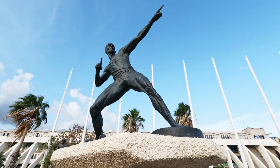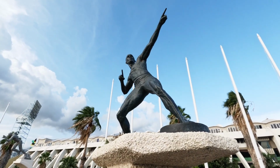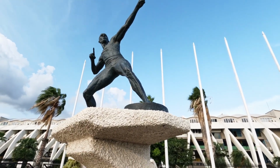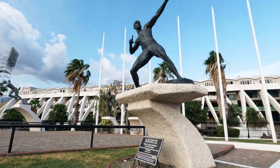Dominant sprinter, but possibly, maybe only flick at 1 second, maybe by Bob Marley, as popular Jamaican of all time. The same roots. So this is the sculpture park here at the National Stadium.